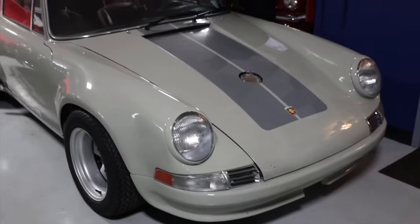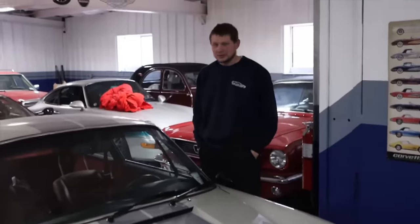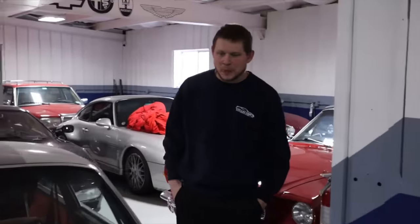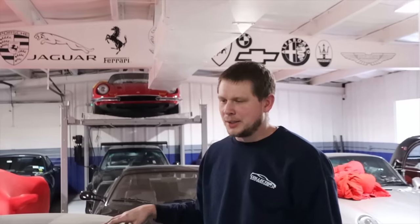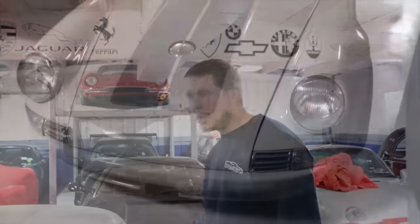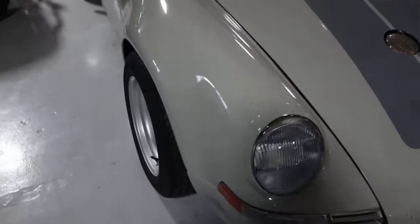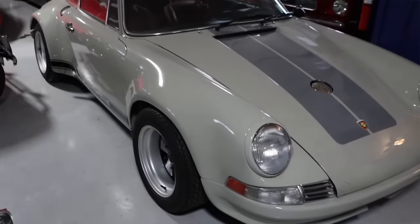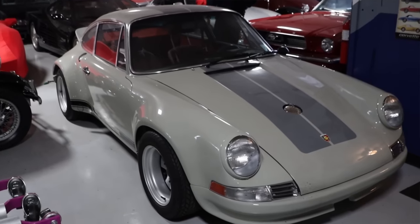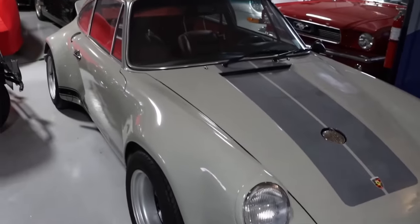Now, we've got something here which looks a little bit like a Singer. It's sort of like a resto mod, isn't it? Yeah. So somebody took a 72 911 S and kind of went after the RSR look with a mixture of Singer. So it's got kind of a modern interior. It's got a 3.4 liter punched out to a 3.8. So my customer bought it on Bring a Trailer, sight unseen, got it delivered. It was pretty terrible. Ran really bad.